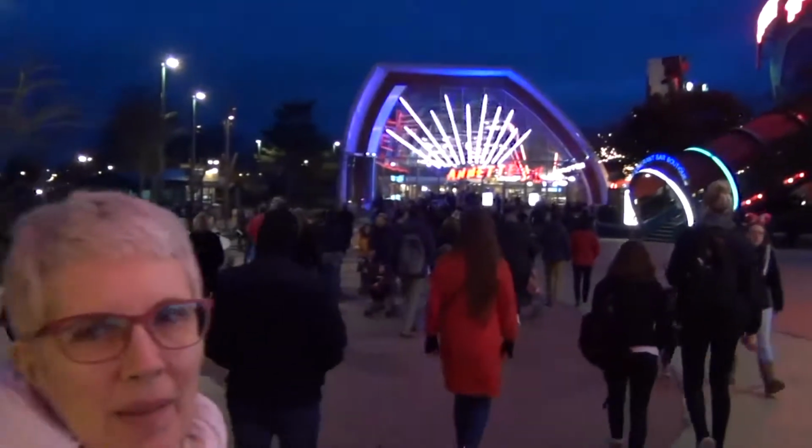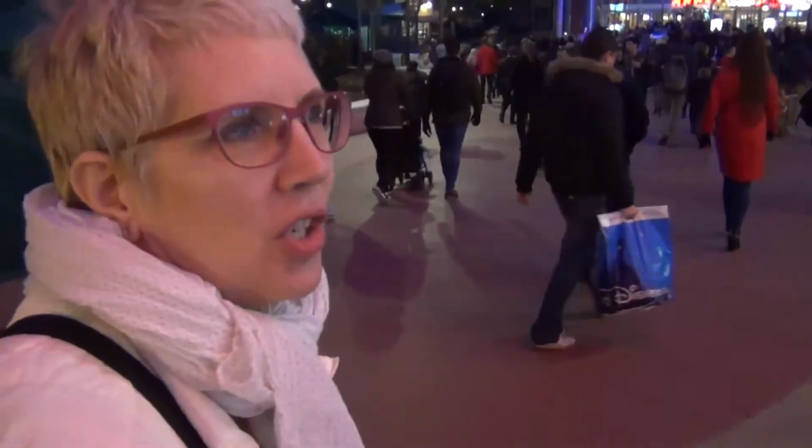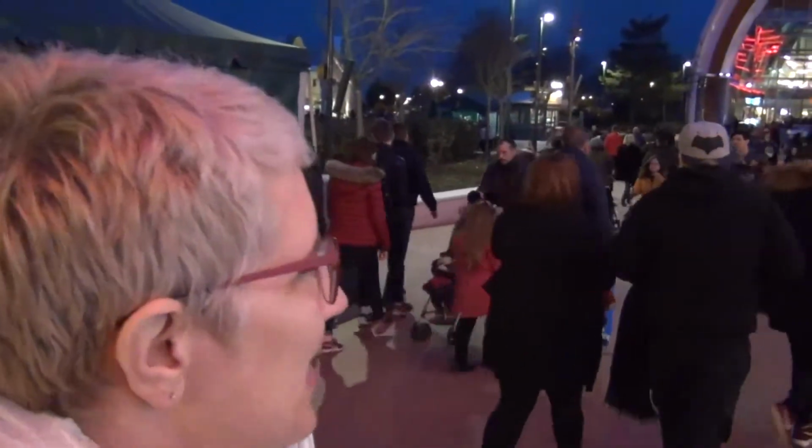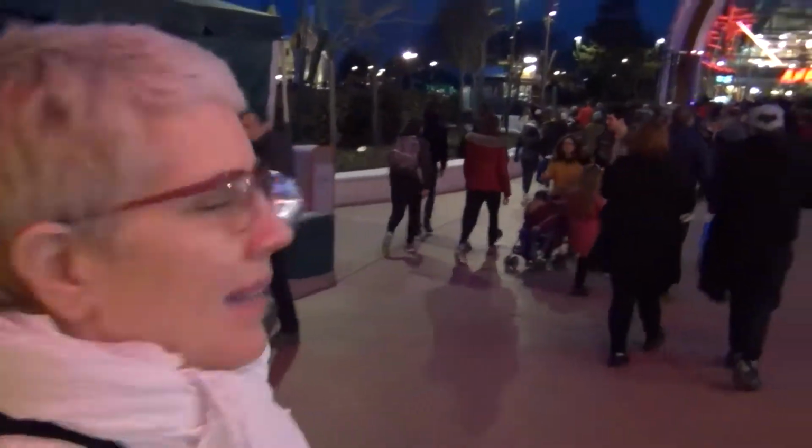We were distracted by shopping, but now we're back on the trail and we're going to show you the rest of Disney Village, looking all nice and lit up as evening falls here in Paris. Nice.